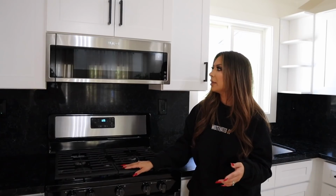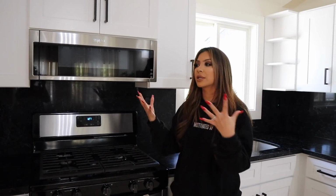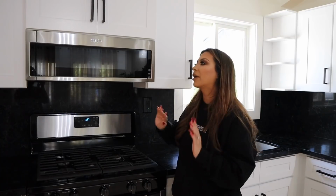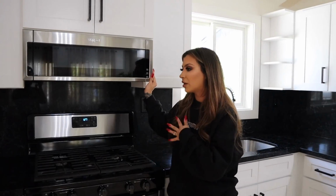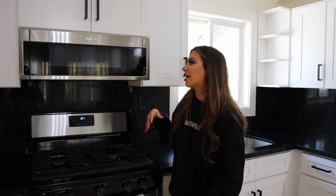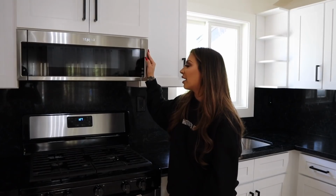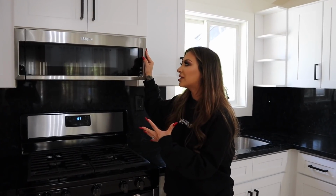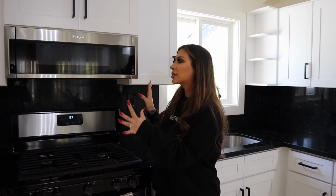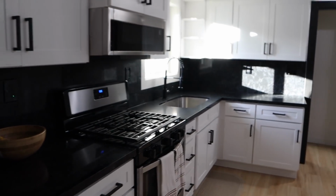So basically, with this house, we weren't able to play around with it so much as we are with our main kitchen because there wasn't enough space. I am not a fan of microwaves on top of stoves. I've never been a fan of them because I know that they can get really greasy and they absorb so much heat, and usually they're very bulky. So when I saw this one, I was like, okay, it looks clean, it looks sleek, but I had to add it on top of the stove because there was just no room.